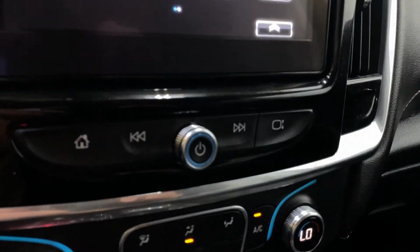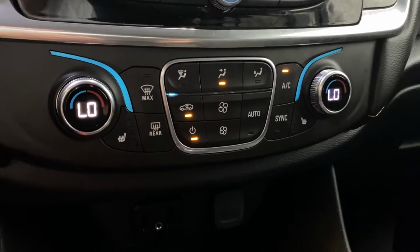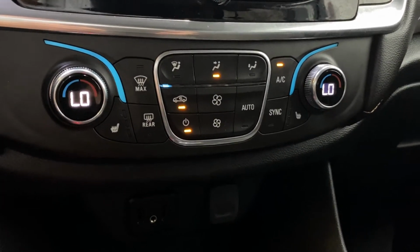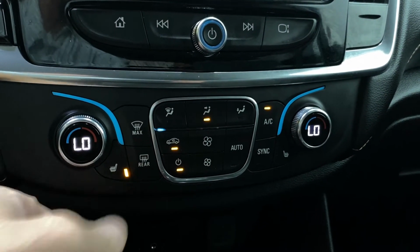You do have your volume rocker, seeking controls, home button, and then you do get your dual zone climate control with your auto and sync air, and of course your heated seats for the driver and passenger in a 3-level setting here. Right below that is where you're going to find 2 USB ports for your multimedia and your auxiliary and a 12-volt with a little bit extra storage down below.